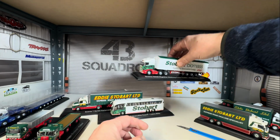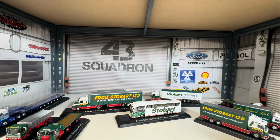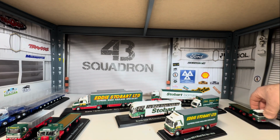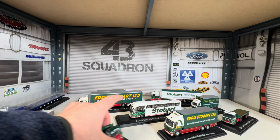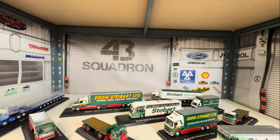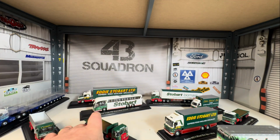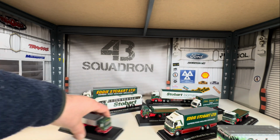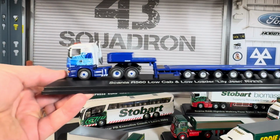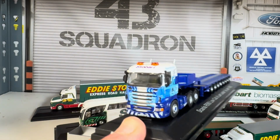So there we go. That is the Oxford Diecast Mystery Box. And I have to say, I'm very pleased. Very nice selection of diecast models. Nice collection. Across the age range and genre of models. What's your favourite? I have to say I do like the Scania T series. I do like the Scania Irizar coach. I have to say I do like this one here. This heavy haulage Scania R560 low cab and low loader Lily Jean. A very nice blue livery.